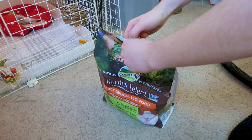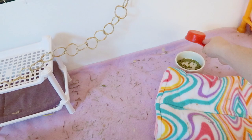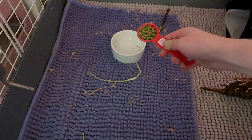And then next up is feeding pellets. I currently feed the Oxbow Garden Select adult guinea pig food, and I give each of my guinea pigs about an eighth of a cup of pellets per day, which is about 2 tablespoons. Some of my guinea pigs do eat less, so I don't give them the full serving, but I'll just go out and scoop all of the pellets into their bowls. Sometimes I do like to scatter feed their pellets in their hay or around the cage or provide them in enrichment toys, but for tonight, I just put the pellets straight into their bowl.